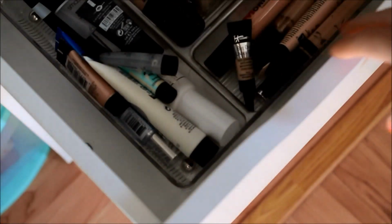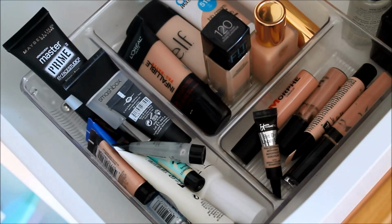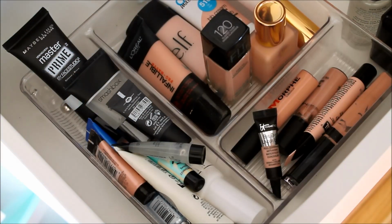This is my eyeshadow palette drawer and my single eyeshadows. As you saw, I didn't get any use out of my other eyeshadow palettes, so I'm actually going to skip this drawer completely this month. That feels very weird.